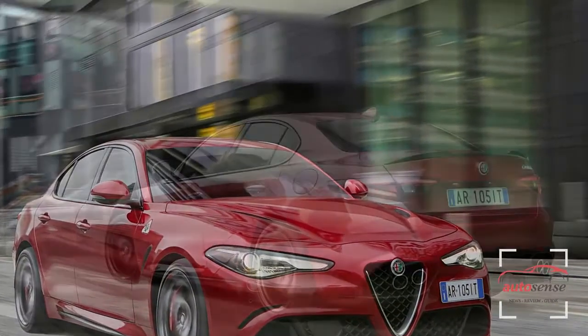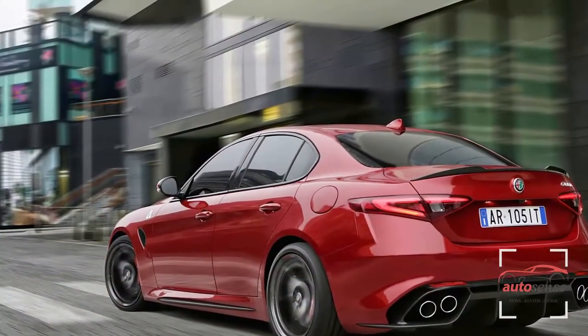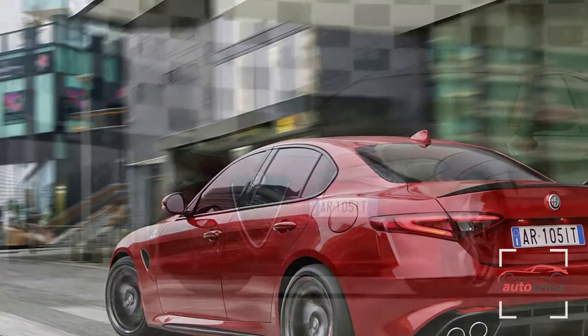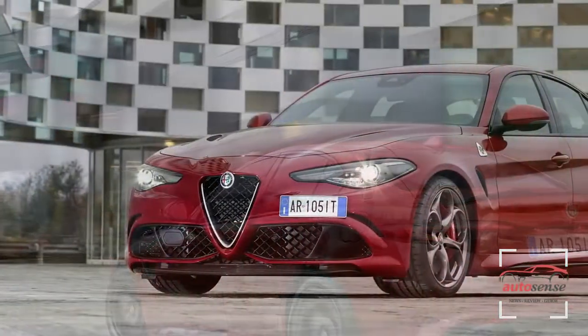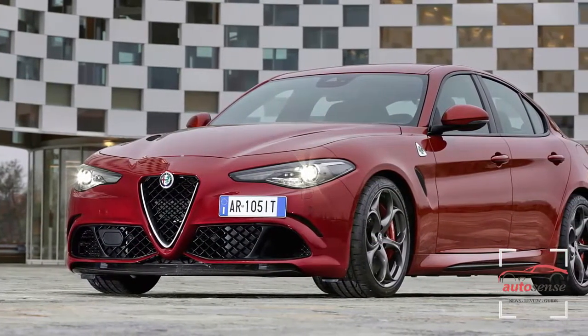Alfa Romeo's Giulia Quadrifoglio is the closest thing you can get to a factory-built four-door Ferrari. We drive the 503 bhp BMW M3 rival, plus the diesel Giulia that aims to bring some Latin flair to your company car list.